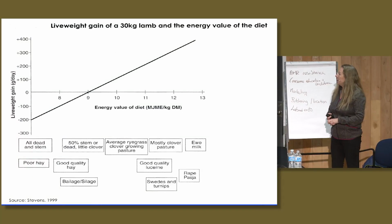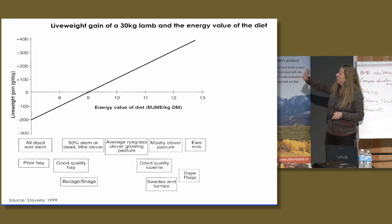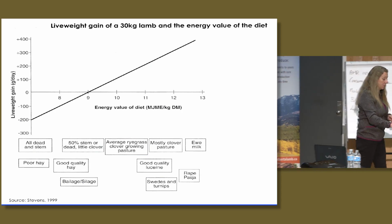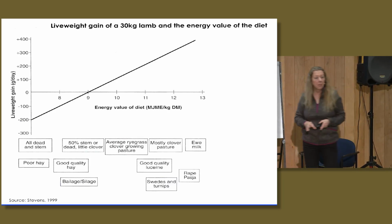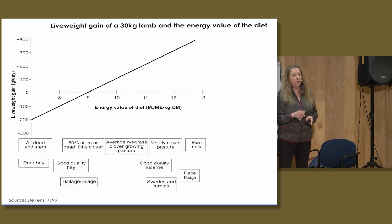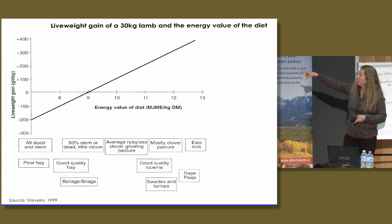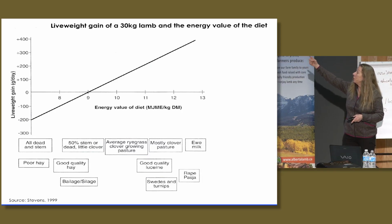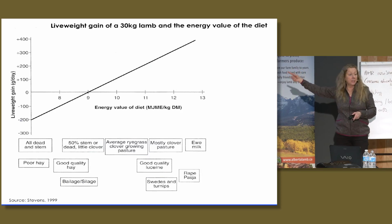Okay, and again, you've got this slide in the handouts, but it's just a very simple slide to remind us that if we want growth rate out of lambs, and to put it in the vernacular, you don't get a silk purse out of a sow's ear. So you've got to put something decent in front of them. Up the side there is growth rate. There's 0 along the x-axis, then we've got 100, 200, 300, 400 grams a day, and then we've got them losing weight. So if you put lambs on poor hay and dead old grass, they're going to lose weight.